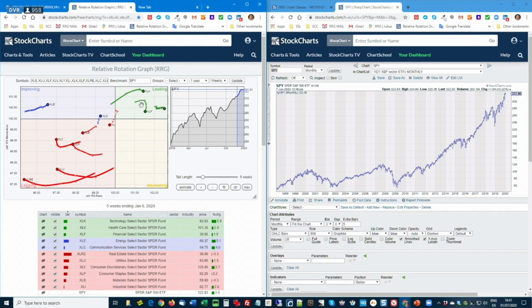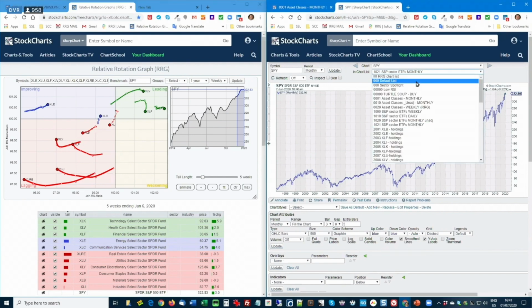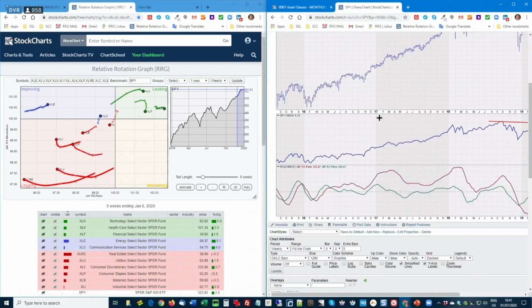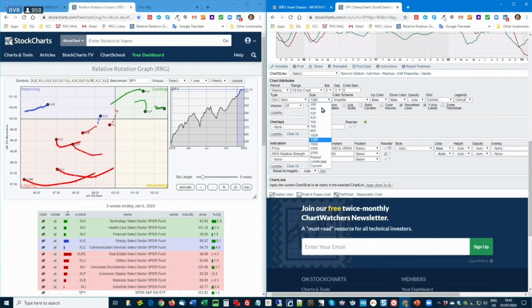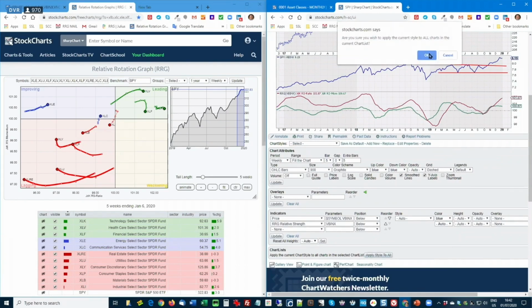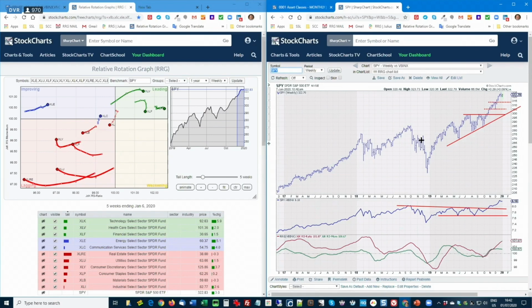As I said, the three there, healthcare, financials, technology, these are still the strongest sectors in the S&P 500. Let's not go and look at all these. So here is a chart list that I've been working on. I need to bring this to 900. I did that, but apparently I didn't save it. If you apply it to all, then all your charts in your chart list will actually be at 900 pixels.